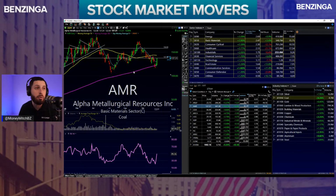Is this something that we want to see? No, because at the end of the day, we got to be a little bit careful about inflation, right? We don't want inflation to come back up. But why is coal getting a little bit of a spike? Well, there's a lot of mentions that there's going to be more burning of coal to provide the electricity needed to make up for the natural gas loss. So this could be why natural gas hasn't really taken off, but you're starting to see coal get a little bit of a push back up.